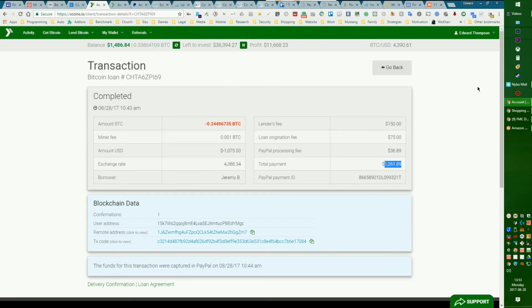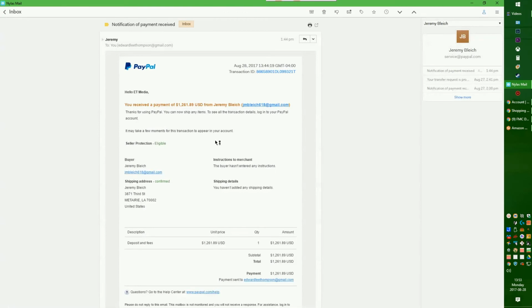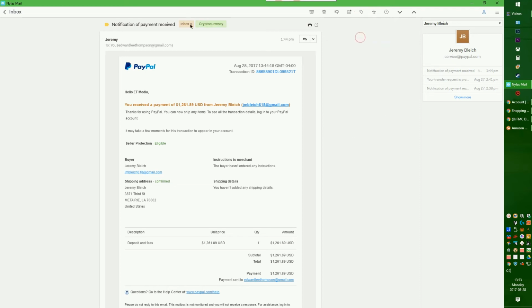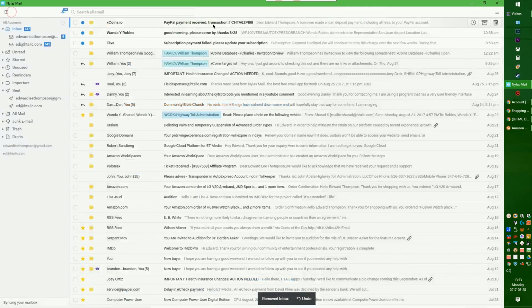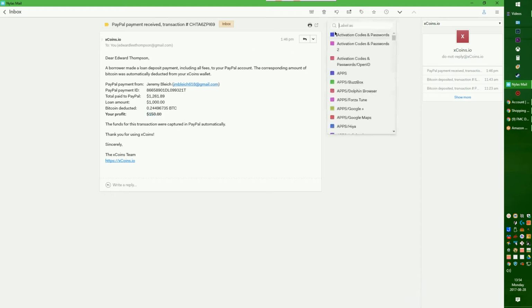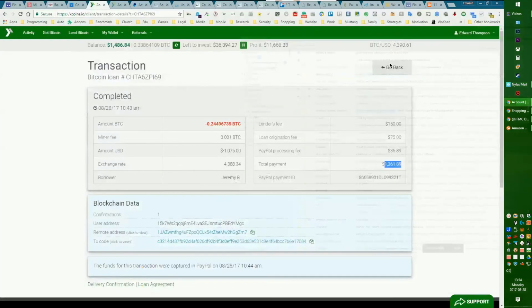So I've got the confirmation email. I'll pop over here so you can see that. PayPal sends a notification that Jeremy has sent me this money. I like to save all of these emails into a cryptocurrency folder. So we'll get that out of our inbox. We don't need to see that anymore. And here we have the email from Xcoins notifying us that the funds are good and ready to go. And they also let you know that we just made $150. So I'm going to go ahead and put that in the folder, get that out of the inbox.